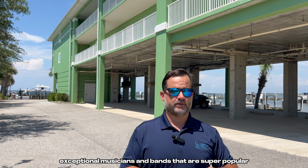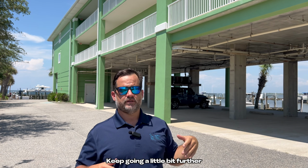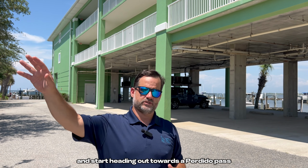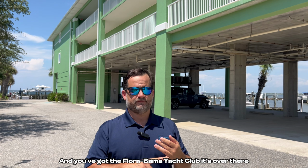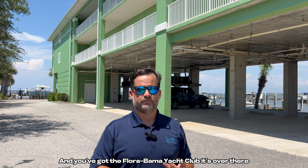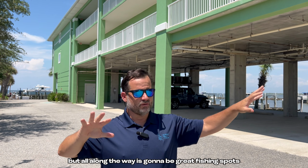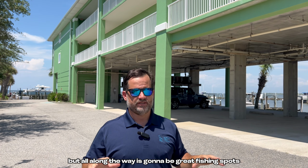It's really starting to bring in some top tier, exceptional musicians and bands that are super, super popular. Keep going a little bit further. You're going to hit Pirates Cove, and then you're going to round the corner and start heading out towards the Perdido Pass. And you've got the Floribama Yacht Club over there. You've got Robinson Island, which I mentioned, but all along the way there are going to be great fishing spots.